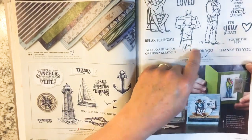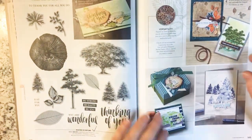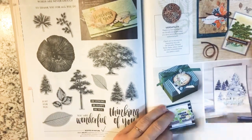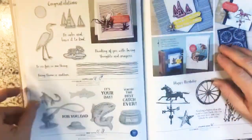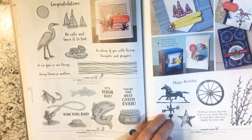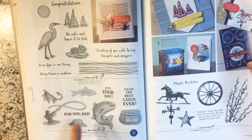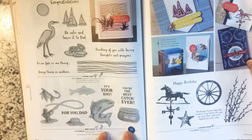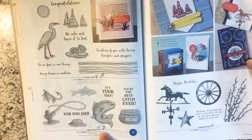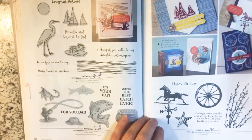A Good Man will be staying, so that's great because that's always great for any kind of manly cards or Father's Day cards. Rooted in Nature is going to be staying. I think that's a really great set also. Lily Pad Lake is retiring, and it's at $17.60 right now, so it's at a discounted price. Best Catch is a really great set if you've got that fisherman in your life, and it's on sale if we still have them, because this is a great price, $12. So get that while supplies last if they're still there.